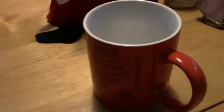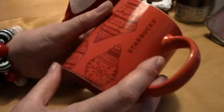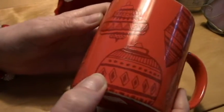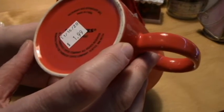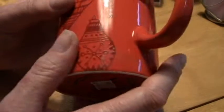Oh, with the Starbucks mug. Switching to my Christmas mugs right now. This one's nice. It's red on red, and it was $1.99, and it's from 2015. Well, I don't have one like this. It looks to be in pretty good shape.